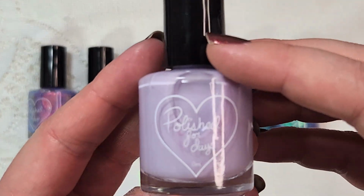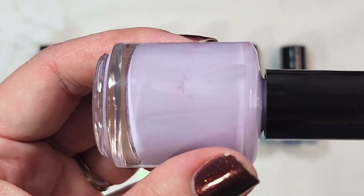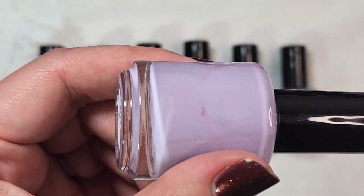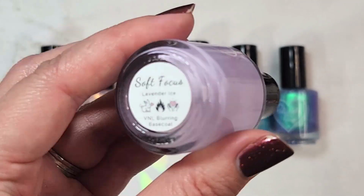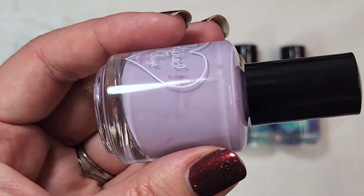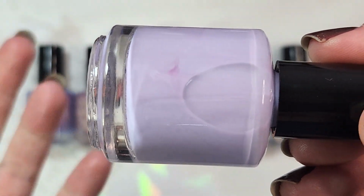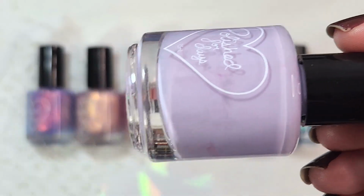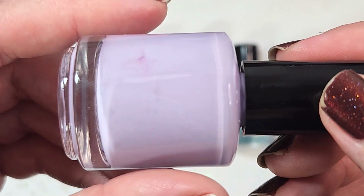And then the last item in my haul is their Soft Focus Base Coat in Lavender Ice. And this is basically the item that I'm talking about when I mention wearing sheer polishes over a blurring base coat. Brands like Polished for Days have their blurring base coats, as does Cupcake Polish and a few other brands. What it does is basically combine a base coat with a light wash of color. That way you don't have to put a base coat on and then put a second layer of something else to add a bit of opacity.